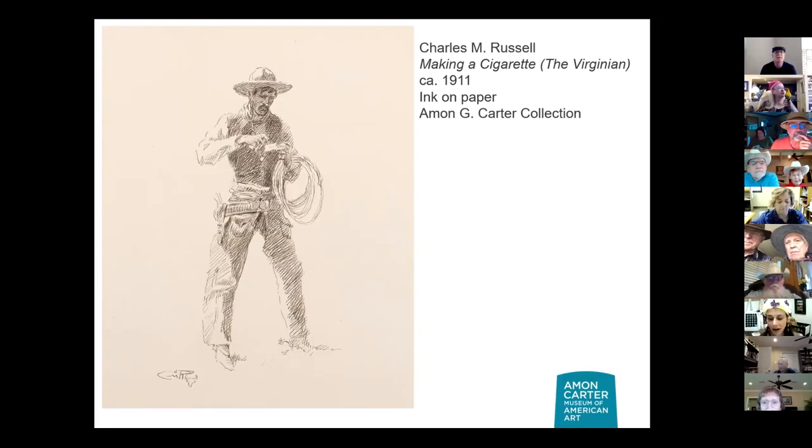Our conservator has done a lot of work on Charlie Russell's watercolors. He was a better draftsman than he was painter, and the painting came to him over time. Is he rolling a cigarette there? Yes. But looking back at the hat, because that's what we're all here for today, we have an archivist on staff who's a big hat buff, and he was walking me through this hat.